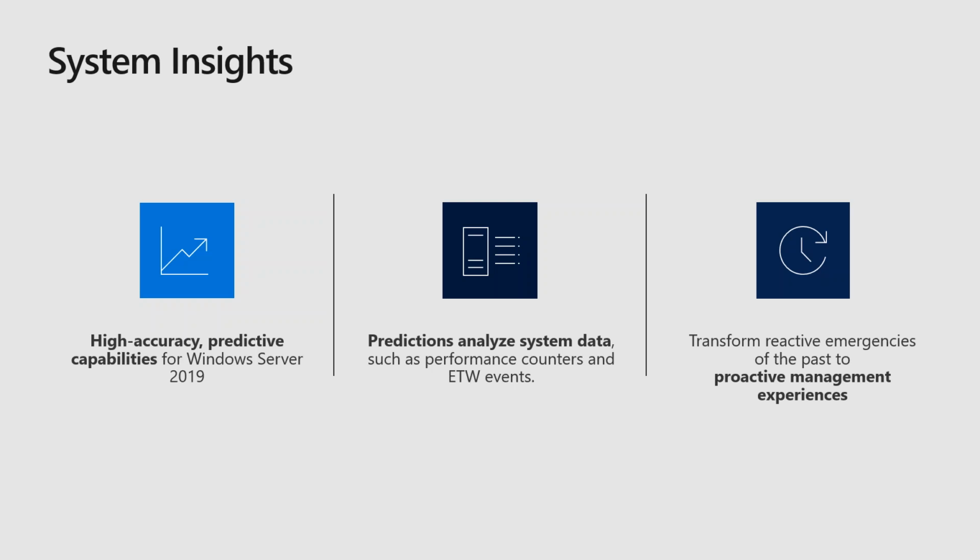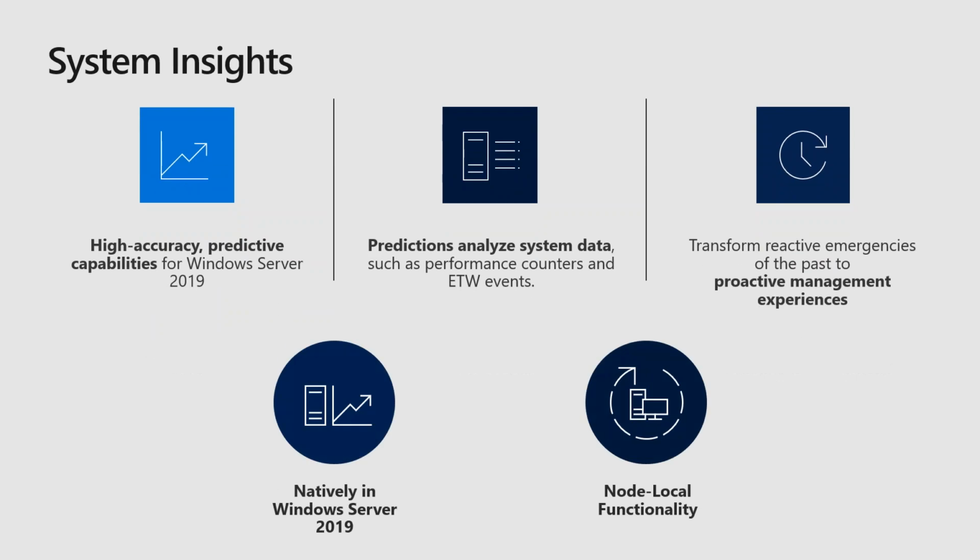System Insights is a service which gives you predictive information about your system. The service analyzes your performance counters and your event logs and gathers data, and then does some machine learning on it and tells you what's going to happen in the future, giving you predictive information and a proactive management experience. Again, very important here, this is natively built into Windows Server 2019. There is no need to have any connection to the cloud, even to use the machine learning piece. It just runs on a local node.